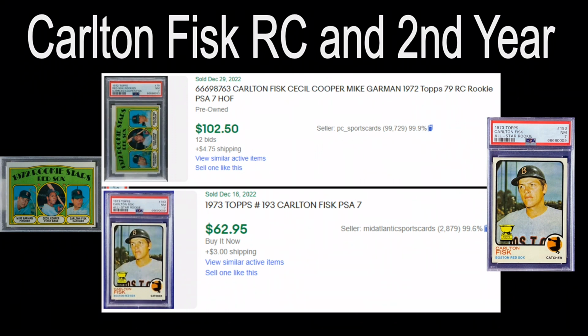It seems undervalued to me. I don't think I get it. Why are catchers not getting the love? Catchers have as much TV time as anybody. Is it because they have a mask on? Is that the reason why?